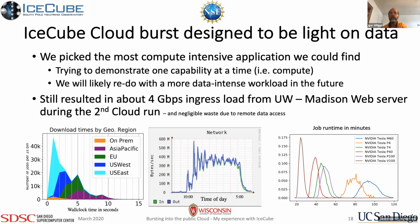But even in this case, the second run, we used about 4 gigabits per second bandwidth out of UW Madison, which is an order of magnitude less than what that machines can pump through. But still not negligible. But we were definitely not pushing it, and you can see the download times were in seconds out of a runtime of tens of minutes for the jobs. So we really were not wasting any time whatsoever on network transfers. It was all compute.